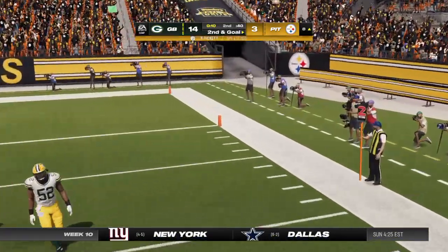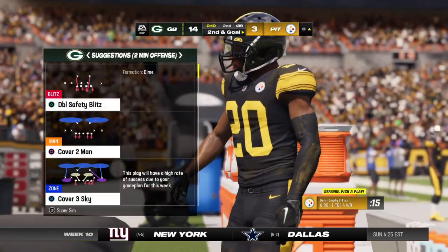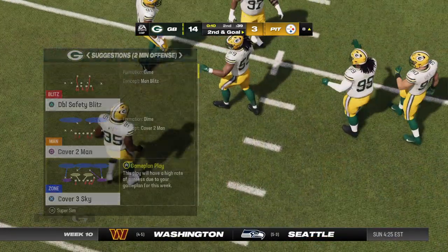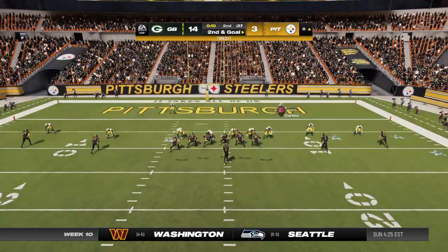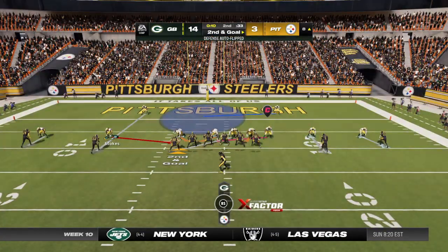And that one too wide and incomplete. Not only did he have a chance to scan the field there, it felt like he had a chance to scan it twice. The protection was that good. Unfortunately for him, the coverage downfield, equally good.